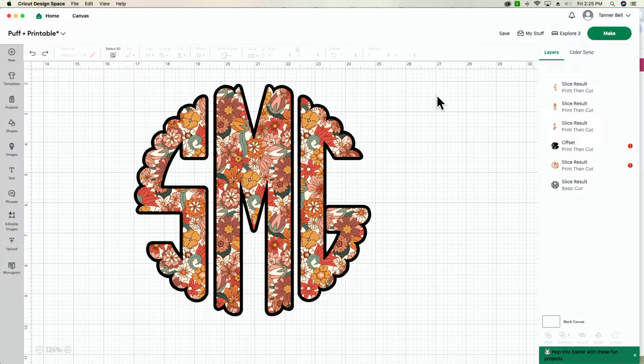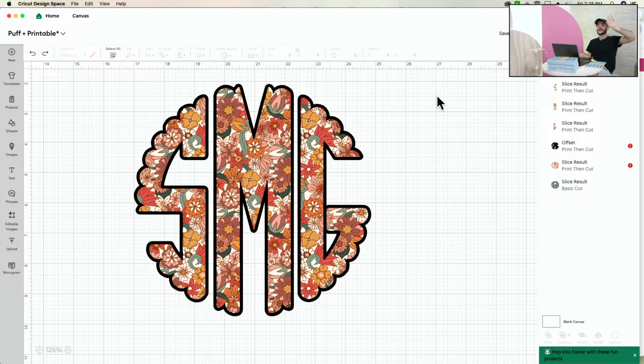Beautiful. People cannot believe how good the pattern looks. Everybody was against the pattern, then they see this and they're like, okay, I really like the pattern. I might like it.